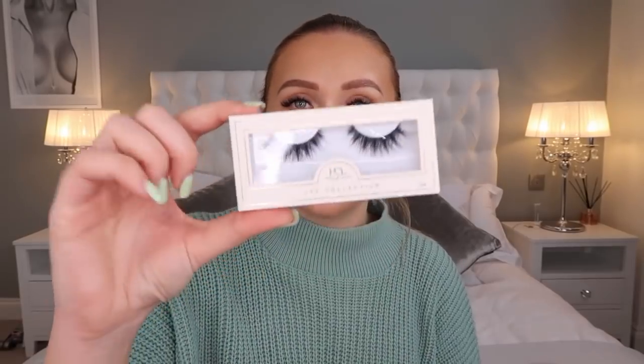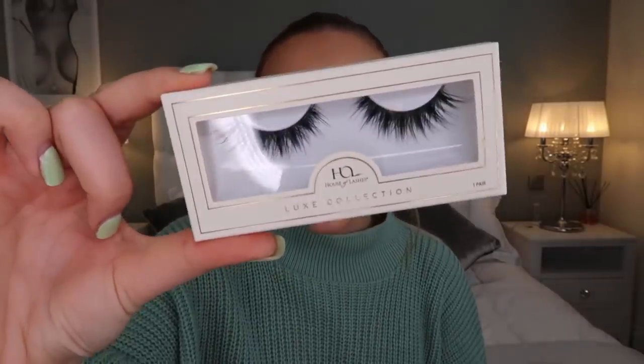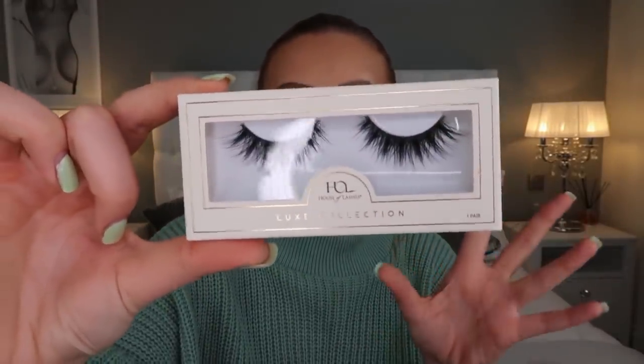So if you don't have semi-permanent lashes on, like a lot of you probably don't, this is where you would do your lashes. So I just thought I would say, if I was putting on lashes, these are the ones that I've been wearing when I haven't got these semi ones on. These are the House of Lashes Luxe collection in Midnight Luxe. So they look like this, really nice, kind of soft and fluffy for everyday wear.